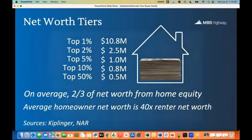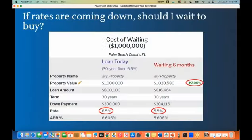Now, there's a lot of talk out there about rates coming down, and we've seen rates come down a little bit, right? But there's a lot of talk out there. How much are rates going to come down in 2023? And if you have a client that is saying, you know what, I think rates are going to come down even further, I am going to wait to purchase when rates come down. Well, should they wait? Does it make sense for them to wait?